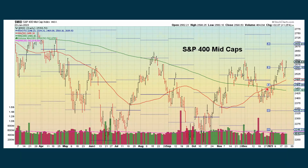The mid caps, after giving a recent golden cross, were able to get above this R1. We closed right at this R1 level on Friday. We were up 1.25% and saw a pretty nice gain.